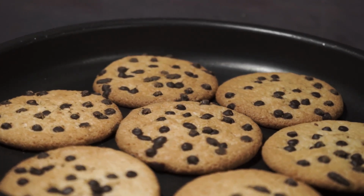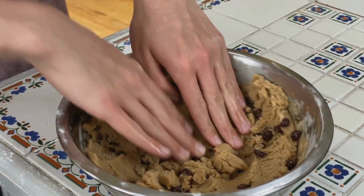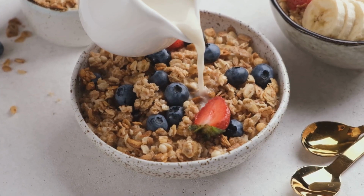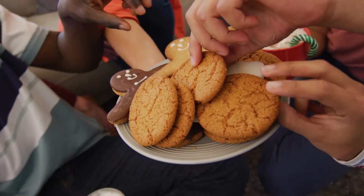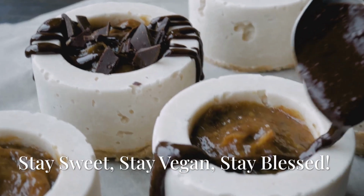Chapter 5. Vegan cookies that'll make you do a happy dance. For dessert, let's whip up a batch of warm, gooey chocolate chip cookies that are so good you'd never guess they're vegan. We're gonna use simple ingredients like flaxseed meal and almond milk to create that perfect chewy texture that'll have you doing a happy dance. These cookies are the perfect way to end our vegan comfort food journey.